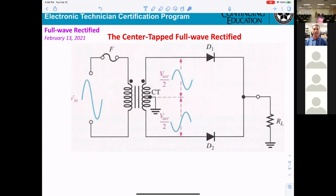And you can see when you get the positive here, this diode will be turned on. Okay? And at the same time, the negative diode will be off. So this will be on, so you get one positive. Now, when this is negative, this will now be positive. So D2 will be on, so this signal will be coming out. That's why you get another one, and they keep doing the same thing. That's why they call it a full wave rectifier.